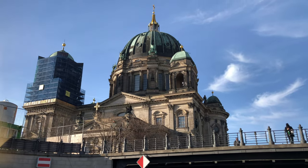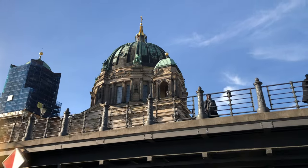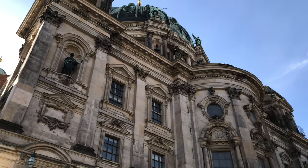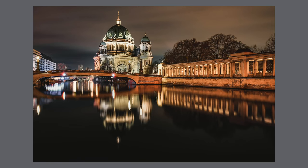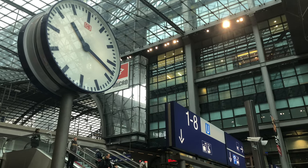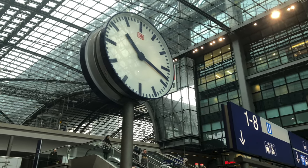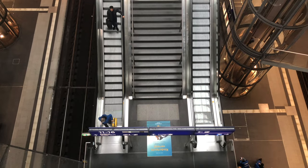Next on our list is the magnificent Berlin Cathedral, a masterpiece of architecture nestled on the banks of the River Spree. With its stunning dome and intricate facade, the cathedral offers endless opportunities for photography, both inside and out. Don't miss the chance to climb to the top for panoramic views of the city skyline, perfect for capturing that postcard-worthy shot.